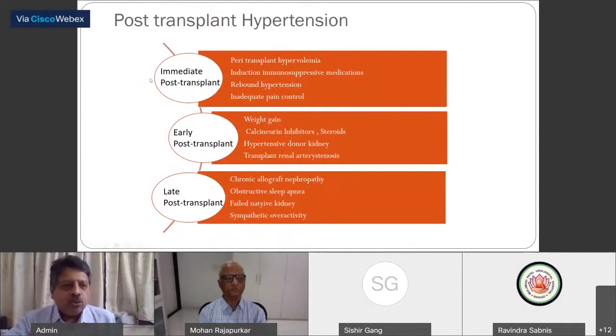If you want to divide the hypertension into immediate post-transplant, early post-transplant, and late post-transplant, the immediate post-transplant cause is peritransplant hypervolemia. The patient receives a lot of volume during the surgery. The intravenous fluids, given at almost 2 to 3 liters, may lead to hypertension. And the steroid is also given during the procedure. Induction immunosuppressive agents, especially steroid, almost to the tune of 1 gram, also cause rebound hypertension, because the person may not receive the antihypertensive agents on the day of surgery. And inadequate pain control also contributes to it.